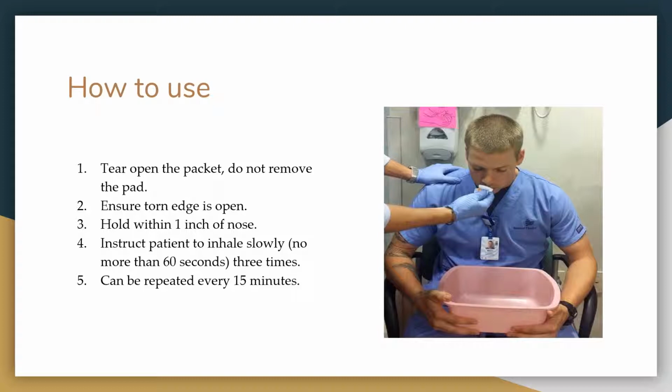You don't want it any longer than 60 seconds, and you can do it 3 times on the same prep pad. If the nausea continues, you can tell the patient that this can be repeated every 15 minutes as needed for any nausea. And again, it's important that if our staff is implementing this, we should have a feedback form so we know what the severity of the nausea was pre and post intervention.